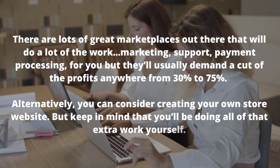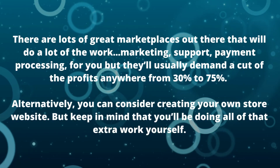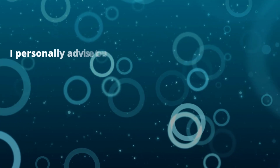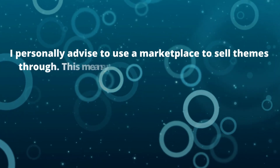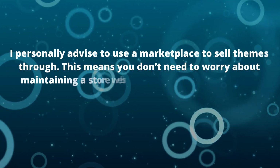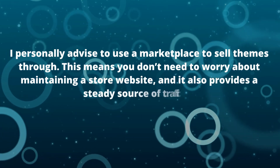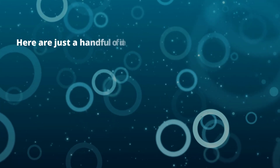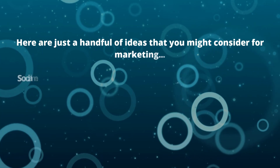Alternatively, you can consider creating your own store website, but keep in mind that you'll be doing all of that extra work yourself. I personally advise to use a marketplace to sell themes through. This means you don't need to worry about maintaining a store website, and it also provides a steady source of traffic. Here are just a handful of ideas that you might consider for marketing.